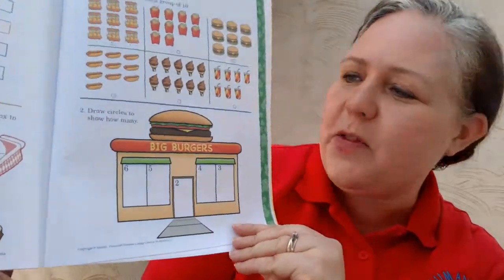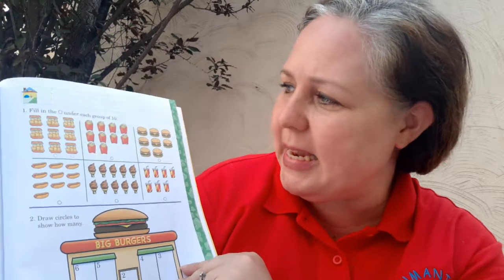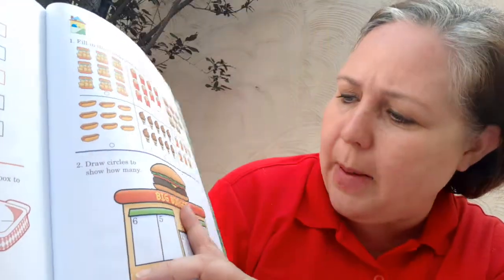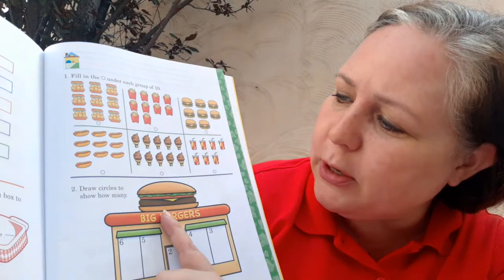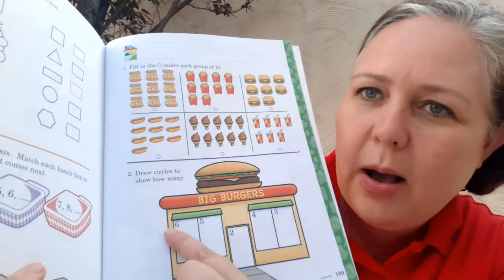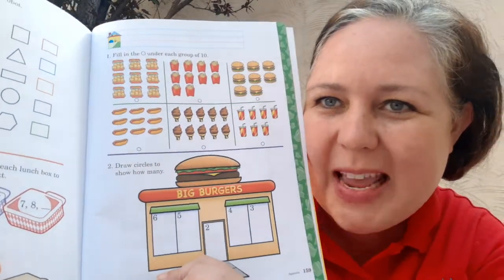Okay, here's our last one for today. Make sure to write your name at the top, nice and neat. Fill in the circle under each group of 10. Only if they're 10, okay? Look it, here's a big burger restaurant. The yummy, yummy hamburger at the top. Draw circles to show how many. Okay, so we need 6 circles here. You got it? Okay, so that's our class for today.